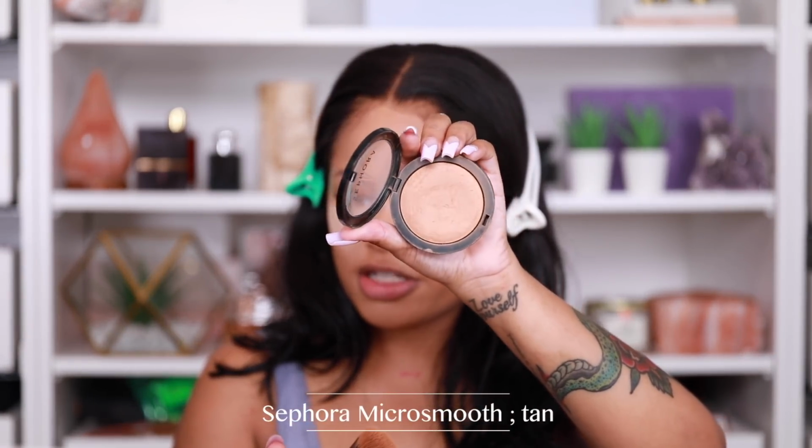But the yellow is way too yellowy for me. And it sucks because I love this powder, but it's cool. I'll just stick to the original for now. So to set my entire face, I'm just gonna use my Sephora Microsmooth powder.